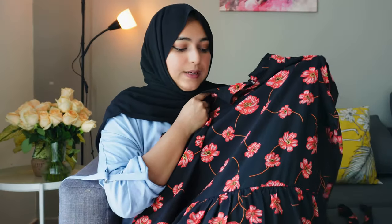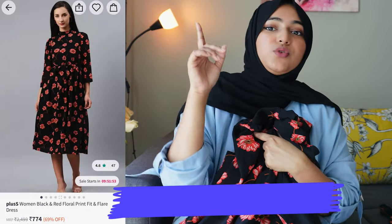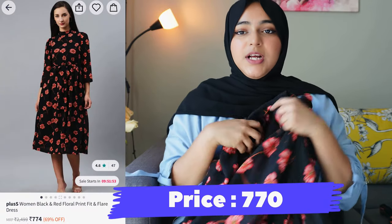So this is the second dress. It's a beautiful floral print maxi dress. It's ankle length for me, but if you are someone who's taller, it will be calf length for you. I'm only 5'3", so this is like a maxi dress for me. And it has lining all over the body. It has a very thick black lining all over the body. So this is a lining material. I hope you can see.